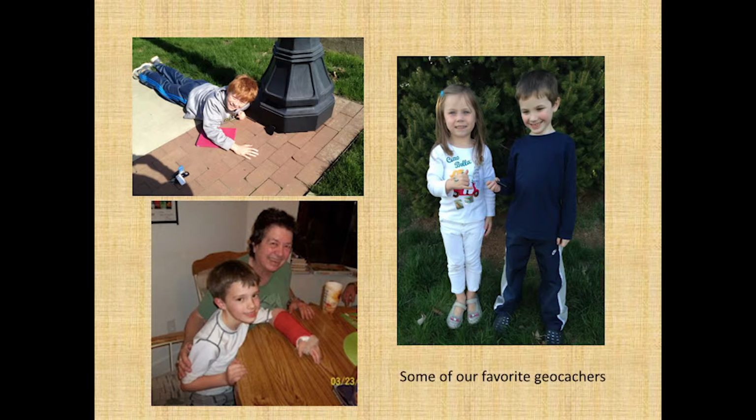Children really love geocaching, and since I have 9 grandchildren, I take them with me all the time, and they're really great if you have to climb a tree or go down a steep slope or get your feet muddy. So it's fun for all ages, anyone that likes to be outside and likes to hunt for things.